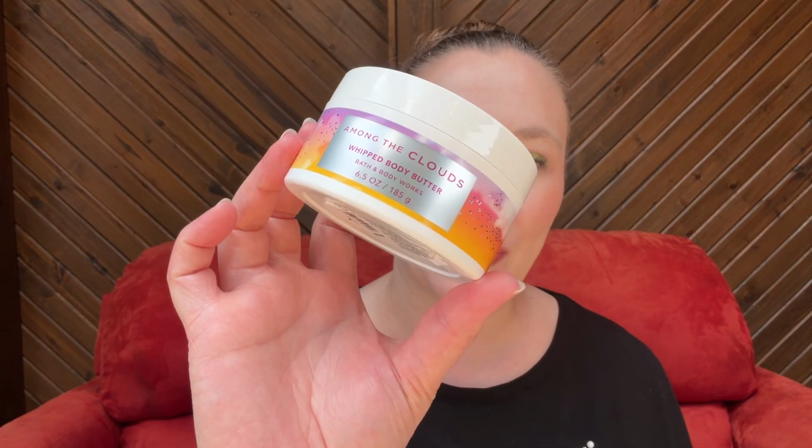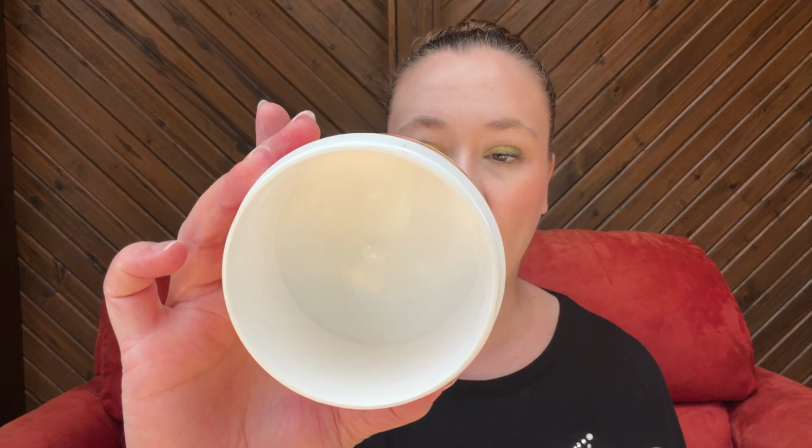Then we go on to body butters. So I finished my Among the Clouds whipped body butter. I loved this. I talked about this in April or May, I think. Wildberry Skies whipped vanilla clouds. This worked really nicely. It lasted. This one was also from 2022. And I had the body creams, and the body butter lasted way better than the body creams.